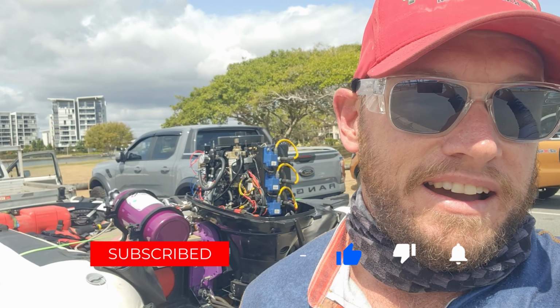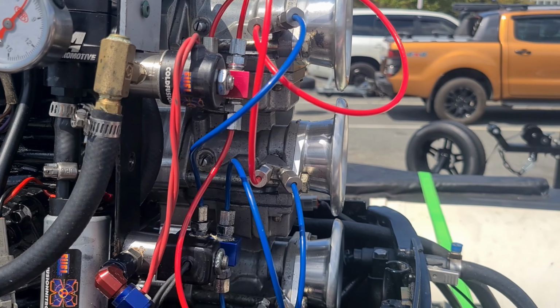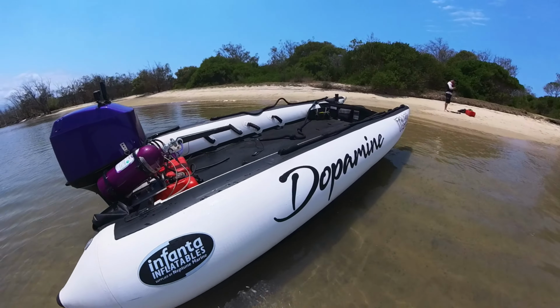Me and my mate Junior, you might recognize this boat from earlier videos on the channel. A quick look and brief rundown. Obviously you'll see that big nitrous bottle there. It's got 50 horsepower jets shooting nitrous into it. It's a 2022 Infanta Inflatable Thundercat.